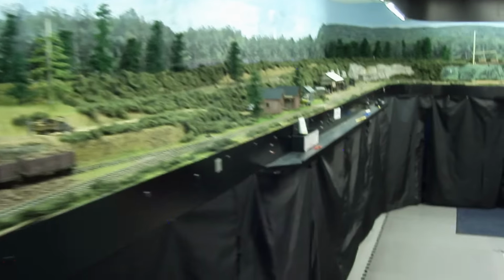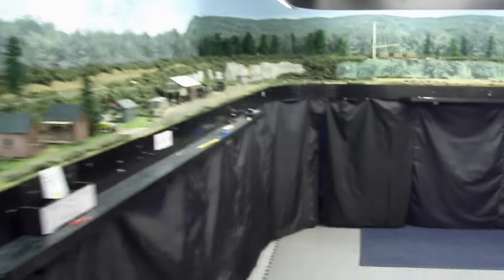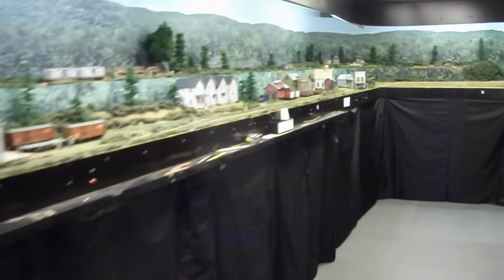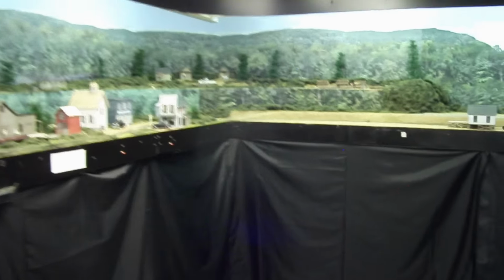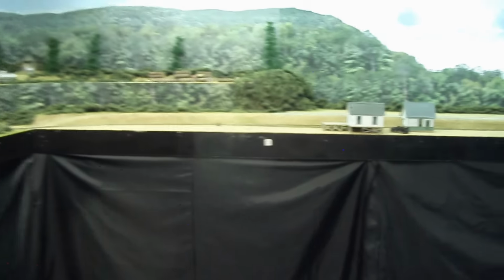Still lots to do. Scenery's about half done. And we'll be doing some op sessions here soon. So if you're ever in the Holly, Michigan area, be sure to stop by, run a train, and say hello.